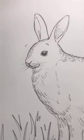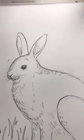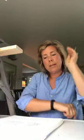My goodness gracious. You know what's fun about being an artist is I know that millions of bunnies already exist, but I just made that bunny. Like that bunny did not exist before just now. Isn't that kind of fun? Like the bunny that maybe you're drawing right now, it never existed until you picked up your pencil and you said, "You bunny, I'm going to make you."